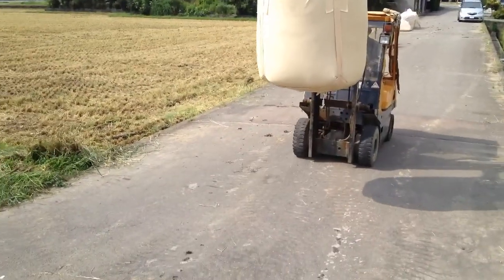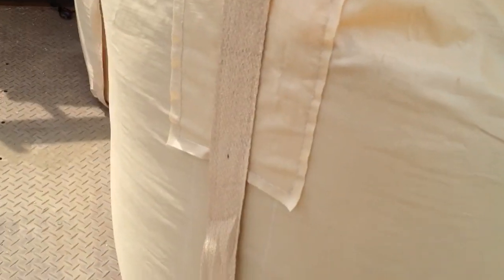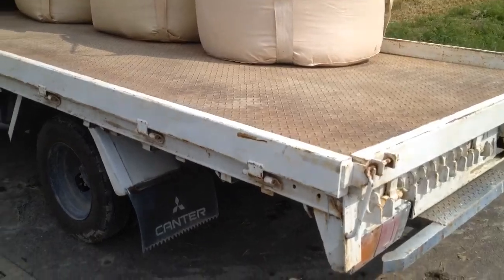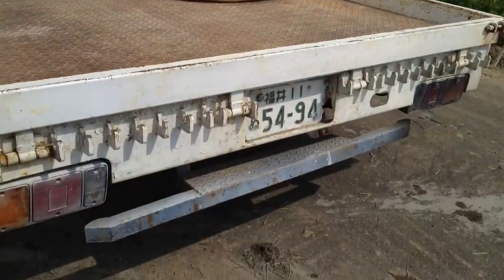So I'm now in the truck and we're headed to pick up some rice. Loading rice. It's 500 kilos of rice. 1,000 kilos right there. So now we're adding 3 more on this side here. I don't think I can take any more than this. It's 500 kilos a sack. That's 3,000 kilos. I don't think it's a 4,000 kilo truck.